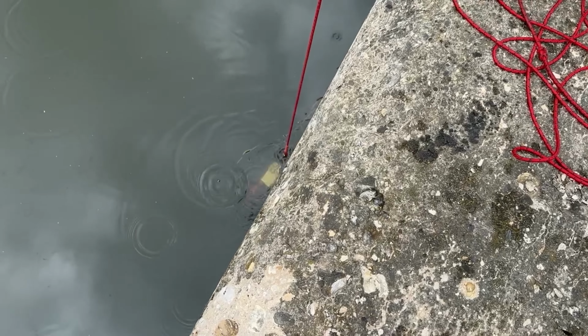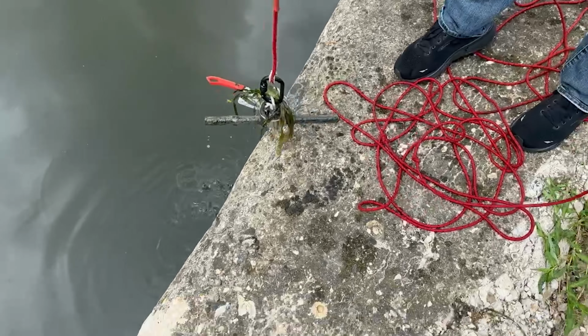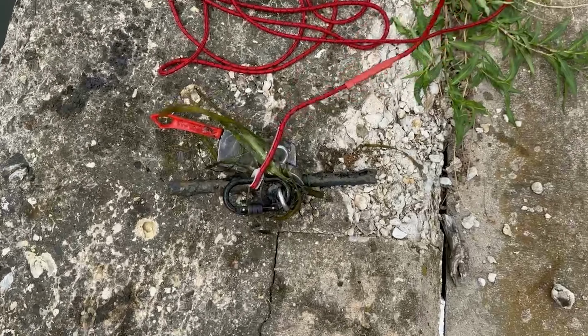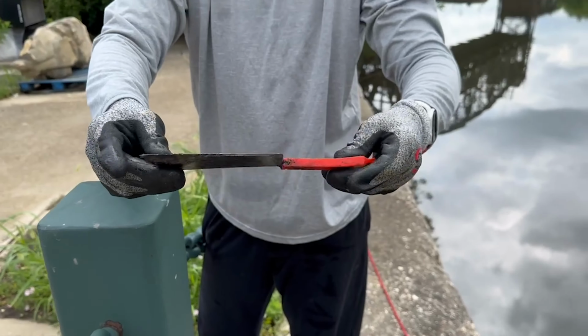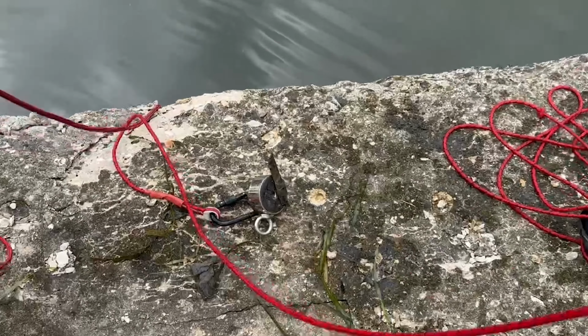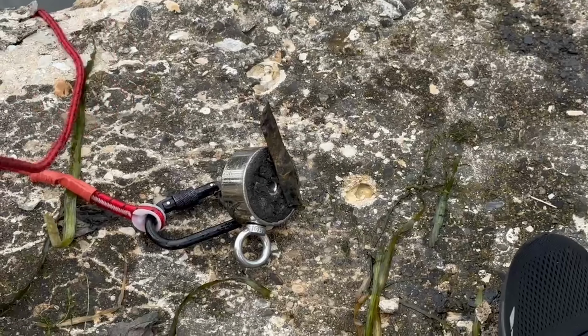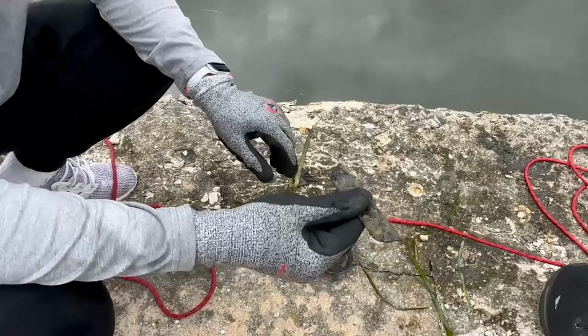Oh, I see something. Oh, it's a knife. Oh, I'm just kidding. Yes, it is. Wow. I got a double. That's awesome. That is cool. What the? Wow. Almost looks like a Sawzall blade. Yeah. Dull. It was very dull.